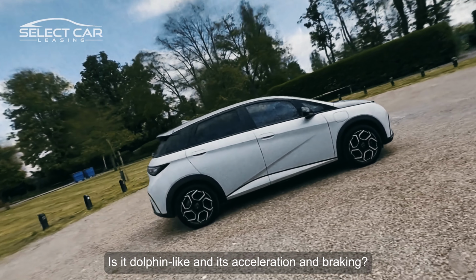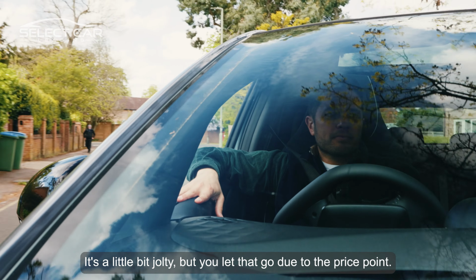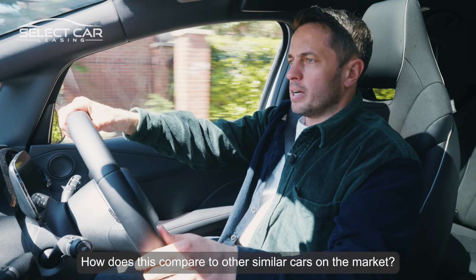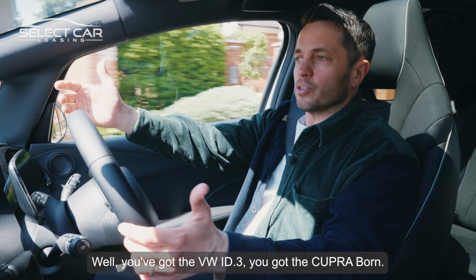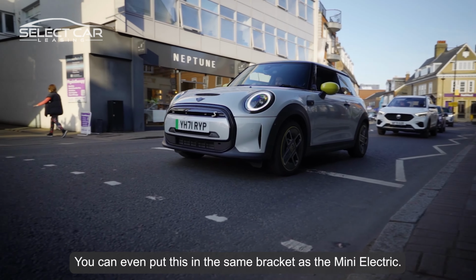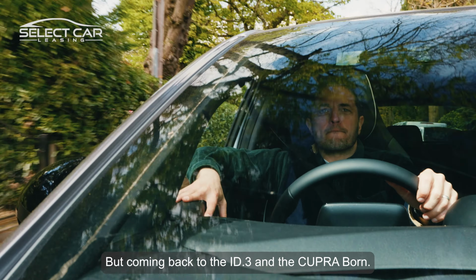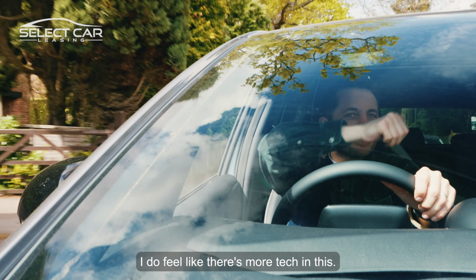Is it Dolphin-like in its acceleration and braking? Not really, it's a little bit jolty, but you let that go due to the price point. How does this compare to other similar cars on the market? Well, you've got the VW ID.3, you've got the Cupra Born. You could even put this in the same bracket as the Mini Electric, but coming back to the ID.3 and the Cupra Born, I do feel like there's more tech in this.